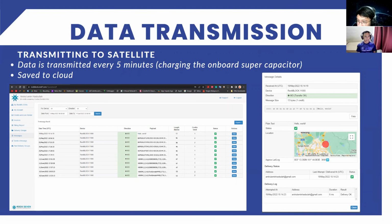As you can see in the RockBlock Iridium web interface, we have the collected data, which is transmitted in the form of a string. So for the first part, we have the GPS data transmitted, and the lower second part, we have an example of AIS data. And the Iridium RockBlock has a price plan. So for every 50 bytes, we need to pay 1 credit. And 1 credit equals 70 cents in Malaysian ringgit.